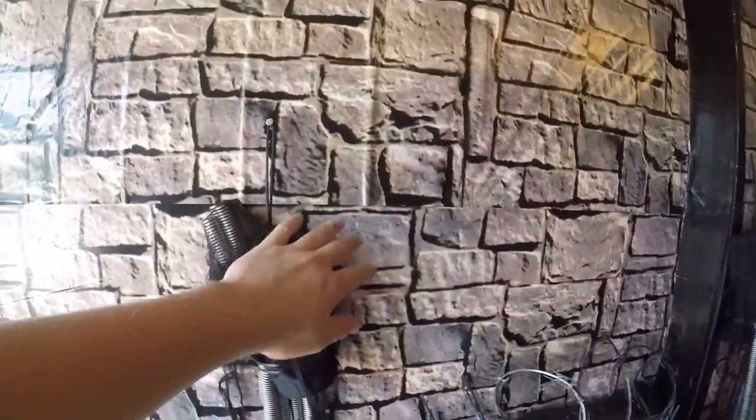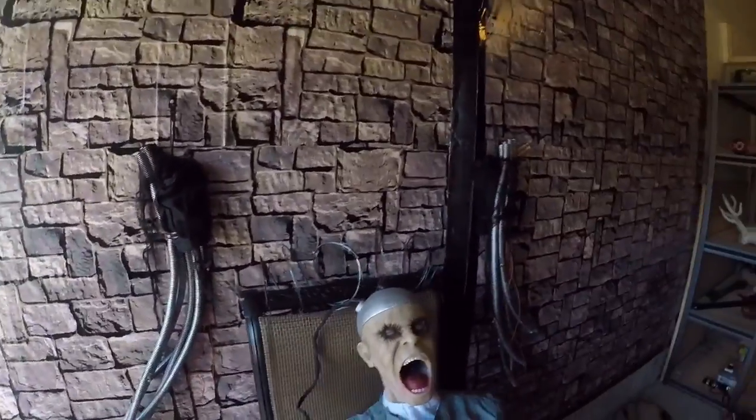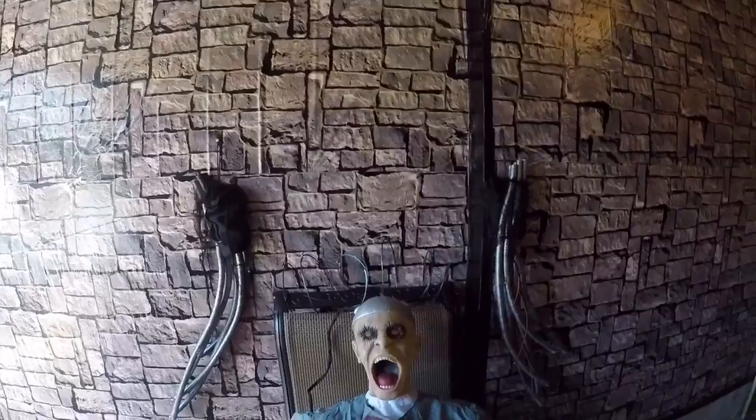I also had to get these bad boys up on here, but I had to change out their batteries since they've been tried out in the store so much. They weren't shaking as much as they should. So I replaced their batteries. I got those hooked up to the wall.